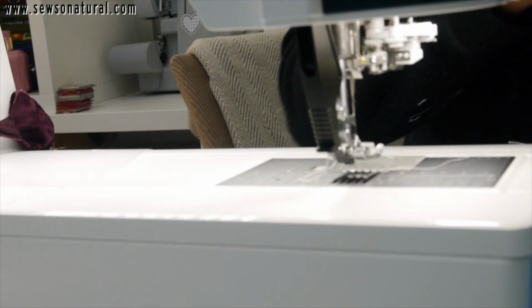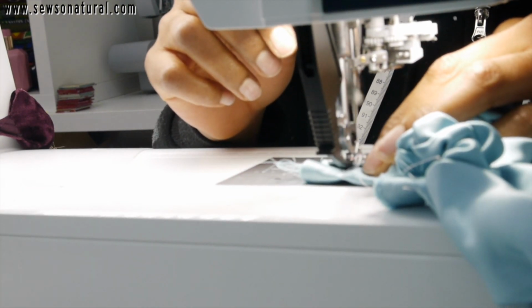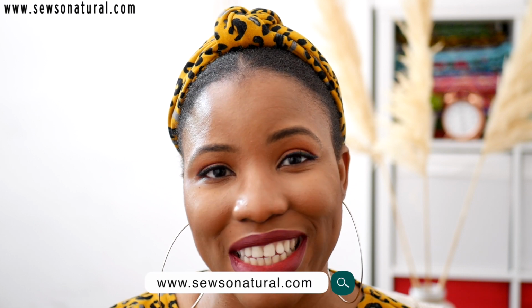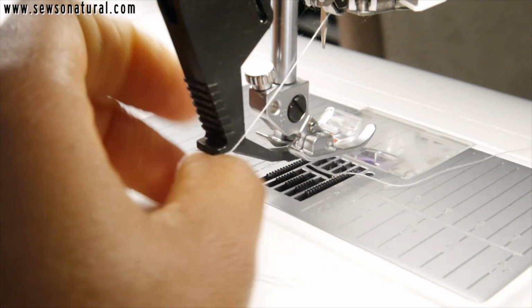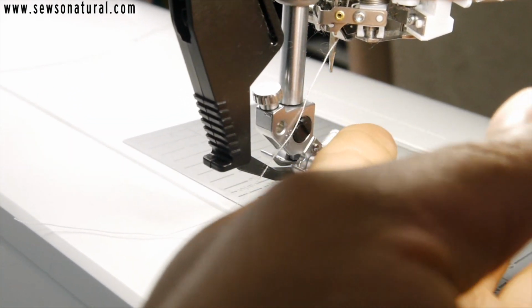Last week, whilst I was doing some sewing, this happened. Yep, I know. Even though I've been sewing for over 6 years, this happened to me because mistakes are absolutely part of our journeys. And I thought I'll share some of my sewing mistakes and the mistakes that you need to avoid in order to get better at your sewing journey. So if you're ready, I'm ready. Let's go.